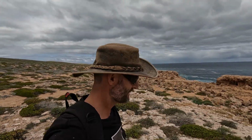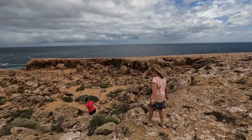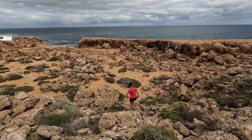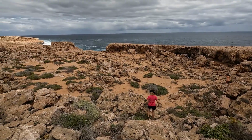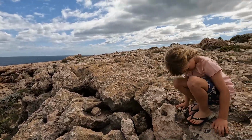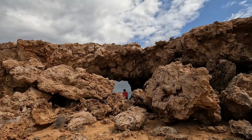Oh, check it out. How cool is that? Climb down, okay? Gotta climb down. We better climb down careful, huh? Yeah. Look at that. As sure-footed as a mountain goat wearing a pink top. Oh, how pretty is this?